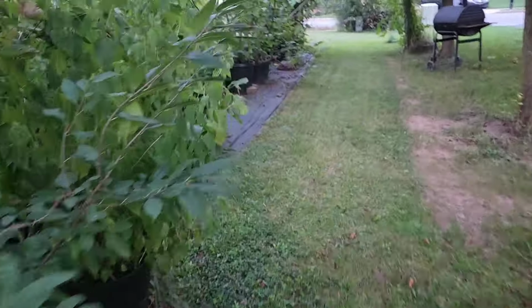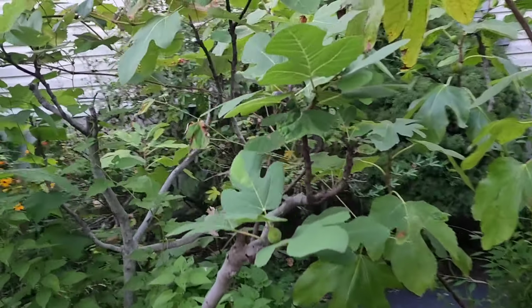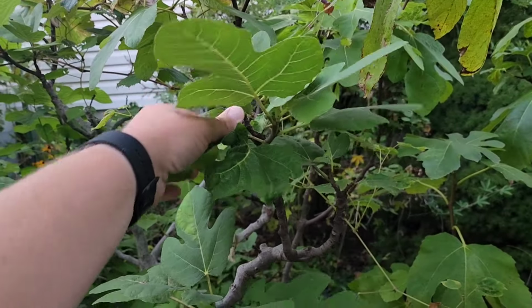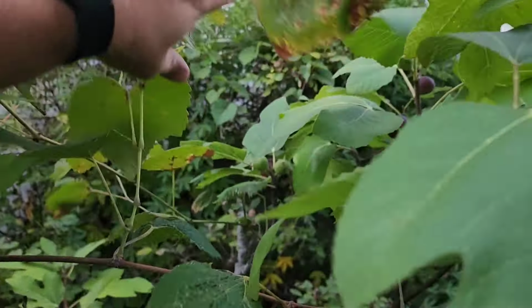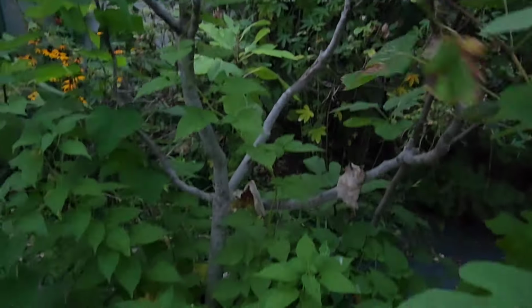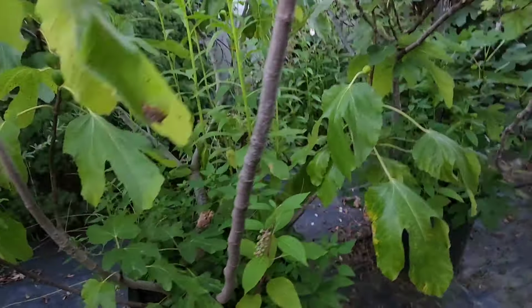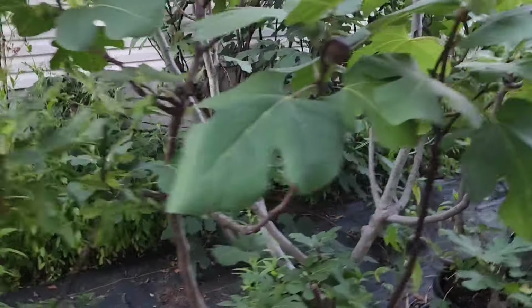Let's see what we have lurking over here. I was mowing the lawn yesterday and I saw some figs ripening. And I said, oh yeah, I have fig trees on the side of the yard. Let's go see what we can find. These guys are not quite ripe. Not quite ripe. Here's some ripe figs.